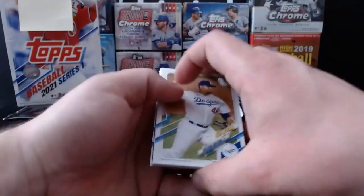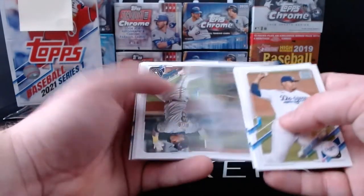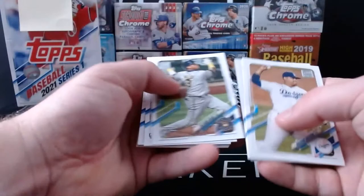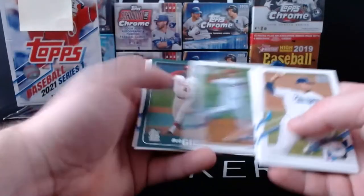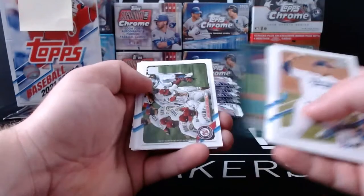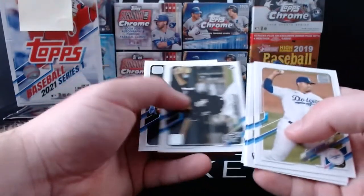It's, like, Indians-esque. Brusdar, Andres Jimenez, Nick Madrigal, James Caprillion, Orlando Arcia, Evan White, Jesse Winker, Luis Garcia, rookie, Bob Gibson in the 2001 Topps, Nationals team card, White Sox team card, postgame hand wash, Cody.